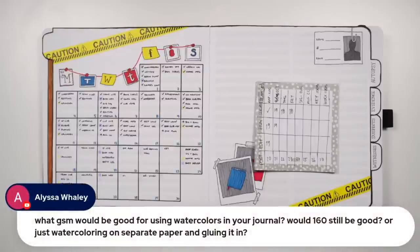Alrighty, separate question. What GSM would be good for using watercolors in your journal? I think it's less about the GSM for watercolor and actually more about the paper itself. Again, there are other things that go into paper quality. A lot of people will use a Leuchtturm 1917 journal for watercolors and still be happy with the results, even though it is not 160 GSM. That's because it's a coated paper. The ink doesn't sink into the paper as readily, which means you can blend things a little bit easier.